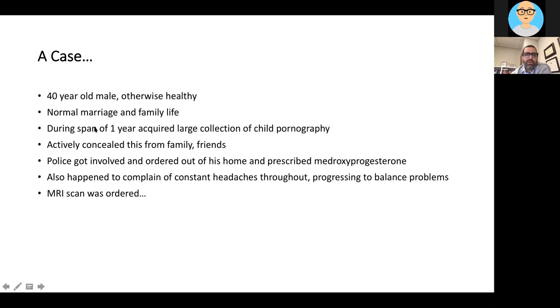Let me give you another example. This is a situation of a 40-year-old male, otherwise healthy, who had a normal marriage and family life, and during the span of a year began to acquire a large collection of child pornography, actively concealing this illicit, illegal behavior from his family and friends. Ultimately, the police got involved, and he was ordered out of his home and prescribed essentially a chemical castration, medroxyprogesterone, to control his hormonal urges.